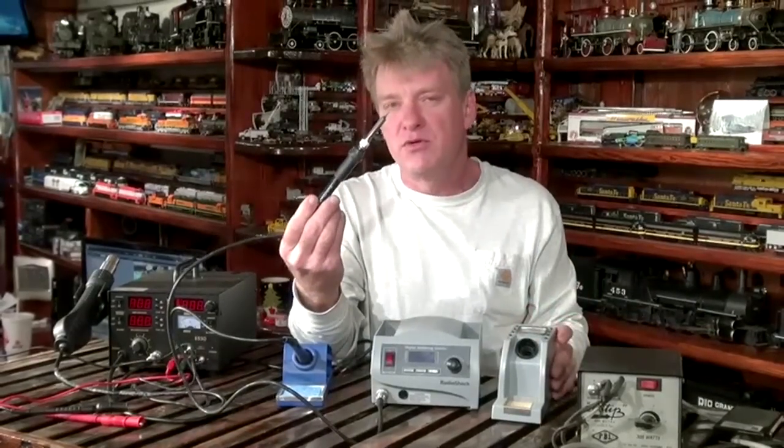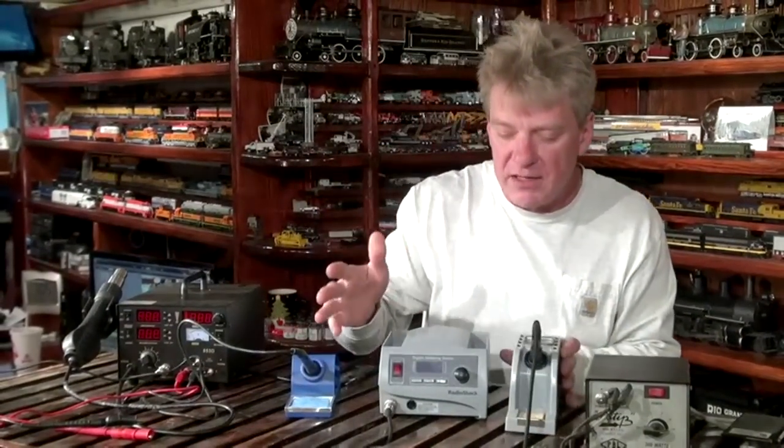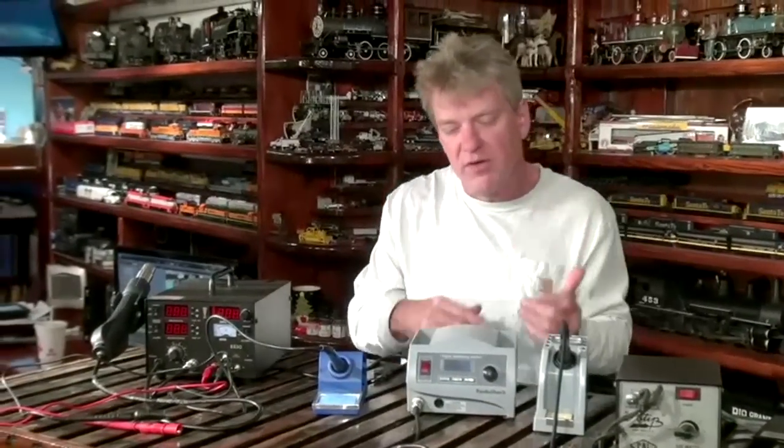This is really almost too small for working on track. It doesn't heat it up quick enough, but it's a great unit. It's got temperature displays on it, preset temperature displays, and a knob, so you don't have to push buttons and wait for things to get hot.